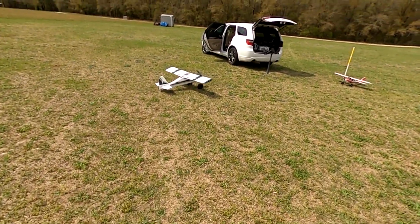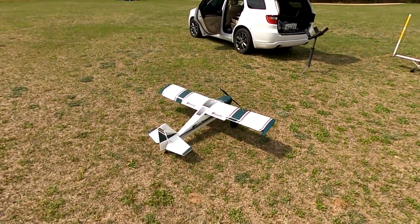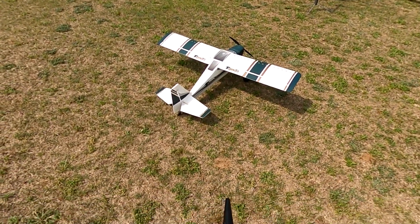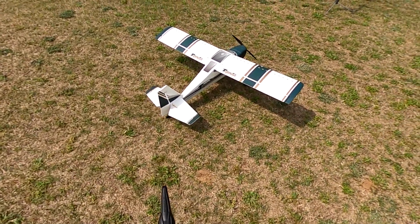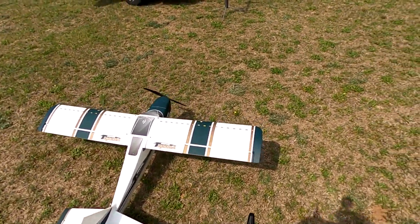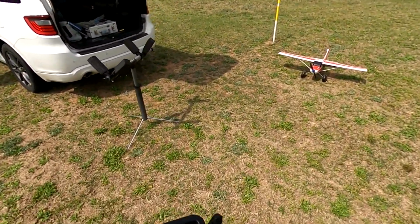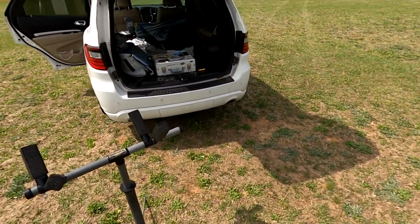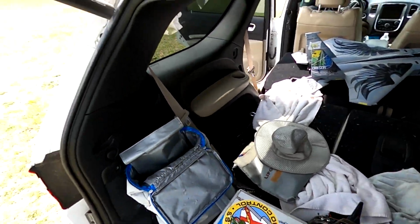I'll show you my throws. There's my aileron throws. There's my elevator throw. Of course, the rudder is 100%. Motor off. I do have motor off on this. I have motor off on all my planes.